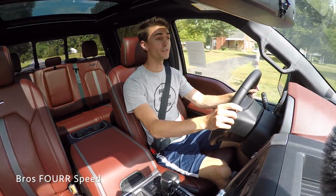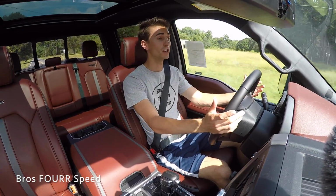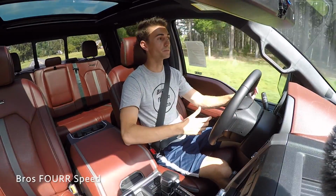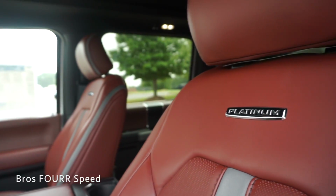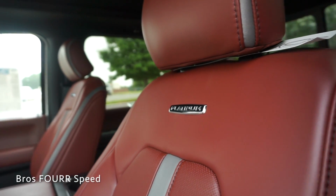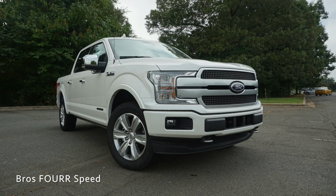So finishing up now, driving around in the F-150. It's a really nice truck. There's really nothing to complain about. I'm trying to pick it apart a little bit, but I don't really think I see anything that stands out as major defects in it or anything. It's really comfortable. I personally really like the look of it.